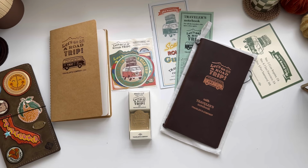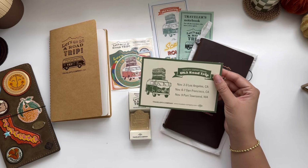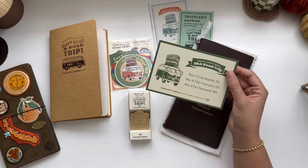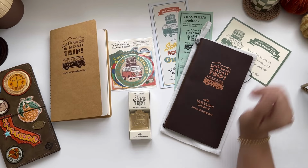So first stop was in LA County, specifically the Long Beach area. I attended the November 2nd date, and they will be going around through the first week of November to different cities. So this was held at Intertrend space in Long Beach, and it was a pretty good amount of space.